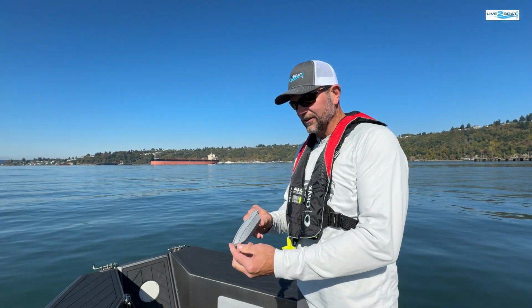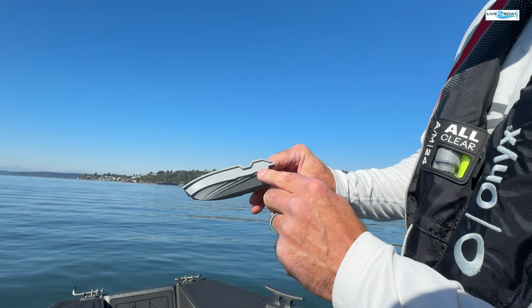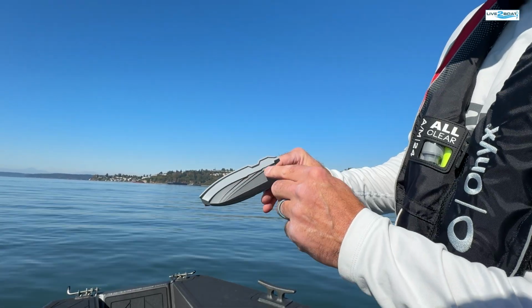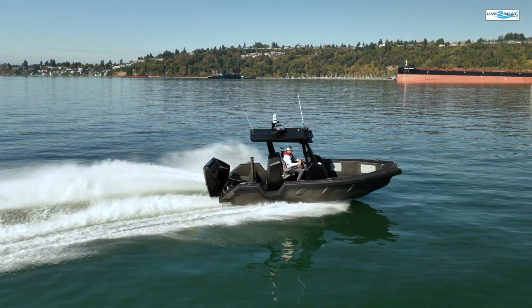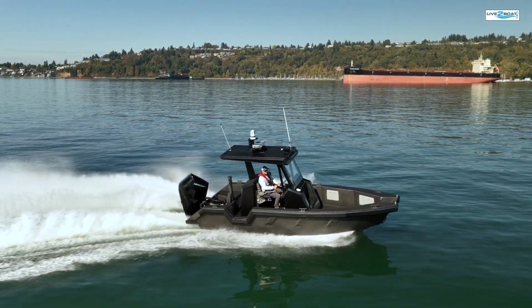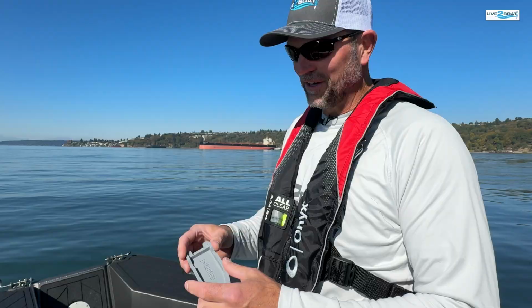Here's the hull design on this 21-footer right here. You can see the double step design right in here with the strakes that lead right to that double step. And as you can see from the drone footage and from our test drive today, this thing is an absolute beast in the corners. The law enforcement officers that are going to drive this down in New Mexico are going to have a lot of fun with this boat.